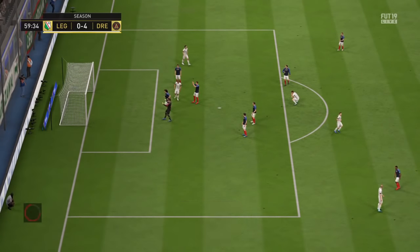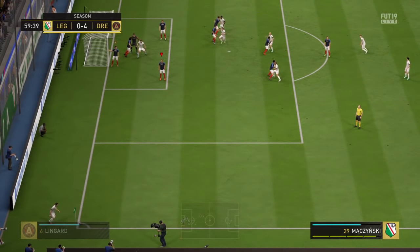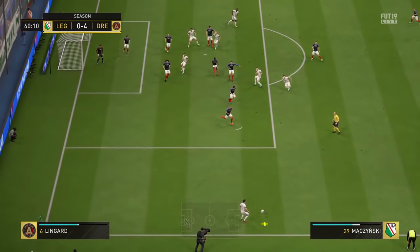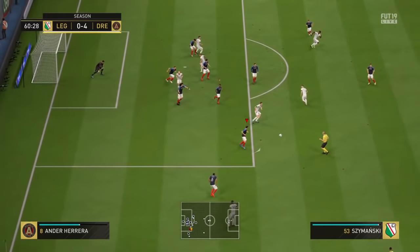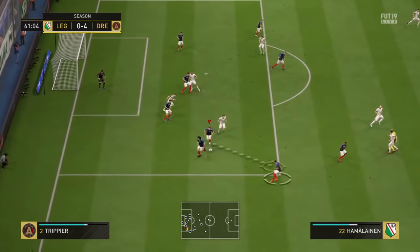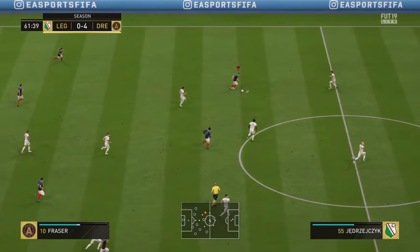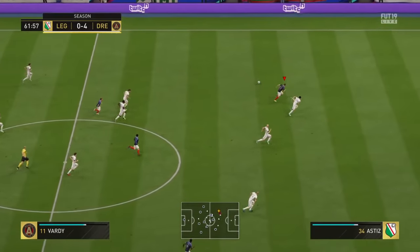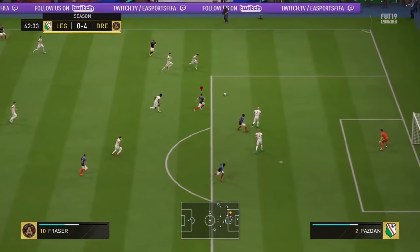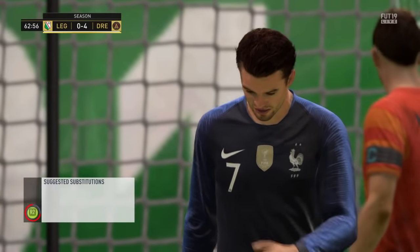Looking to take the corner quickly. Well, there's some head-scratching from the players coming off. Three of them are coming off because three replacements are coming on. Corner's taken. Chance for the cross. It's a good cross. The shot's on! Fraser. Vardy. Kovacic. It's the wrong side of the post, but only just.